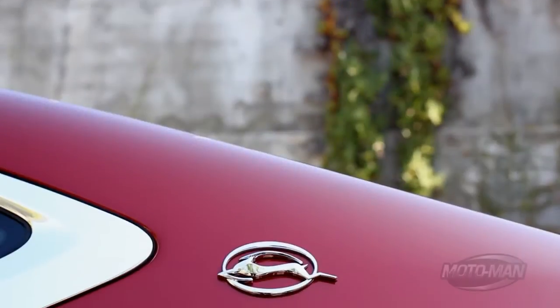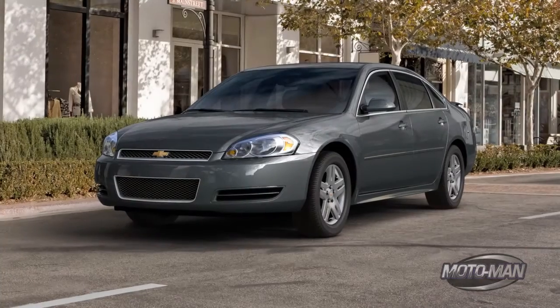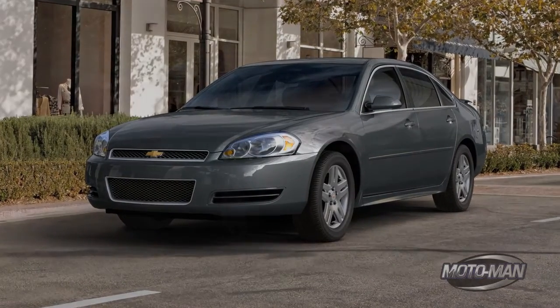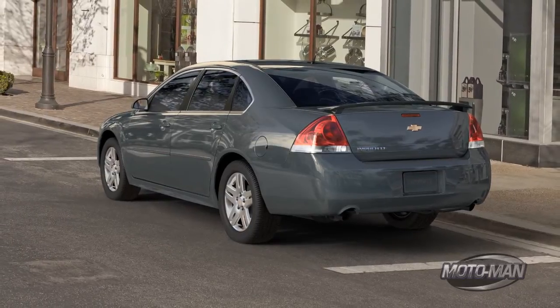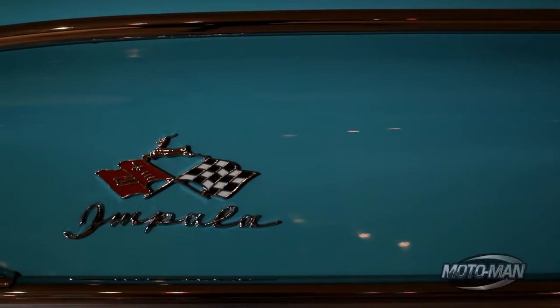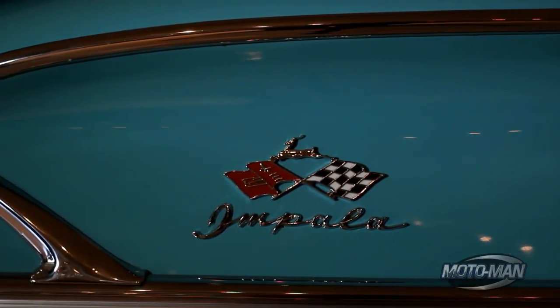There was this Impala project kind of lurking out there. We knew that the old car, they're going to kill the nameplate, get rid of the car, and be done with it. I just don't think anybody really understood the importance of the nameplate and what they had, the equity.